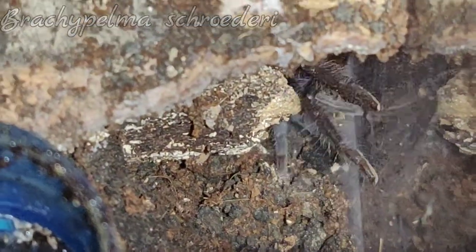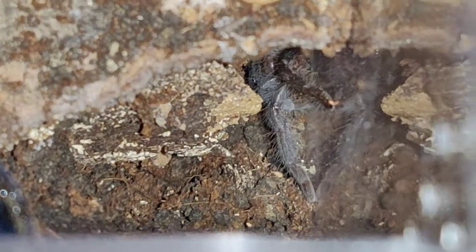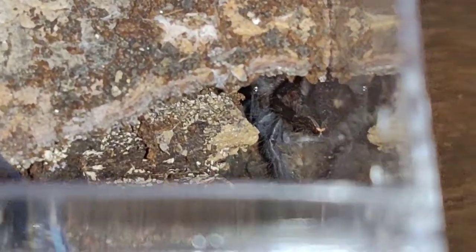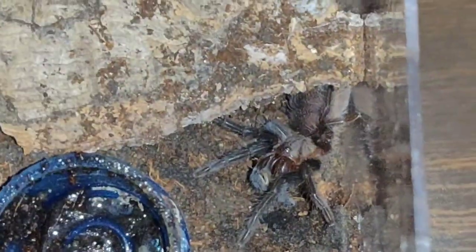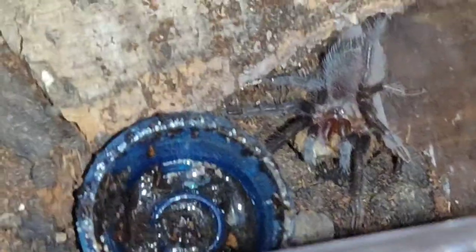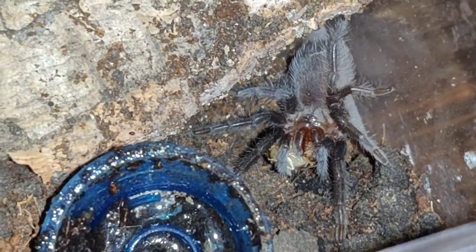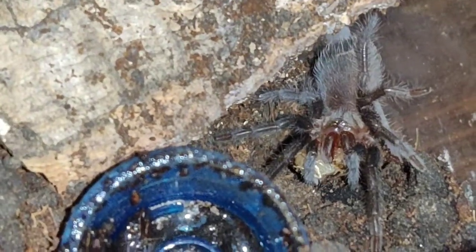Ebony Brachypelma, they are pretty vicious eaters. This guy will probably be going through a molt pretty soon, but yeah. On the next one. And get a little happy dance going? Maybe? There he is. Starting to get a little bit of the black. Yeah, really cool species.